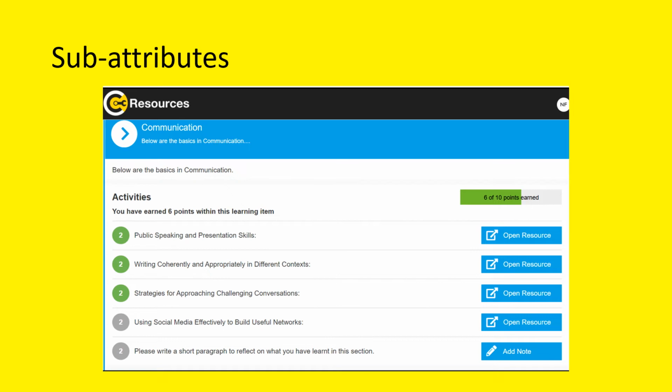So for each of these, there is a resource, and I will show you an example for the presentation skills one in a second. But at the bottom here, you can see it asks them to write a short paragraph to reflect on what they have learnt in this section. We ask them to use what we call the CARL structure that we use in careers and on the award. C is for context. What was the context of the activity? What was it, where did it take place, with whom, etc. A stands for action. What did you actually do? R is the result of your action. What happened as a result of what you did? And then L is learning. What did you learn from that?